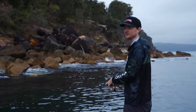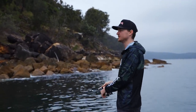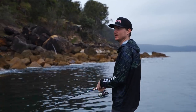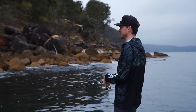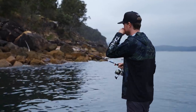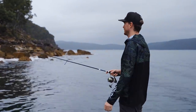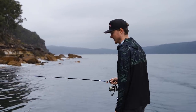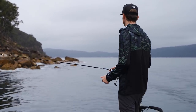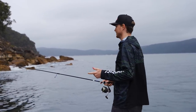So first things first, from a safety perspective, obviously don't fish these kind of areas if the swell's really high or it's incredibly rough sea. You have to be able to cast pretty close to the washes, and if it is rough, you're putting yourself in a fair bit of danger. So one, don't fish when it's rough. Two, if you're by yourself, always wear a life jacket.